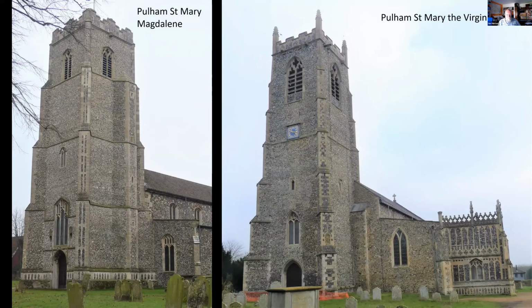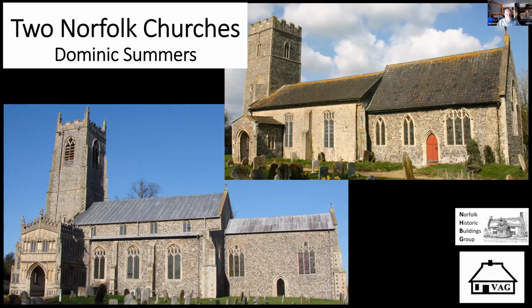Looking at the two Pulham parish churches together, one has to ask whether they were in competition with each other over who could build the taller tower and who could have the most complex porch. But either way, both survive and are definitely worth a visit if you're ever in this part of Norfolk. I'm afraid that's all my notes can stretch to. Dominic would have been much more verbose about it and much more complete, I'm sure, but thank you for listening.